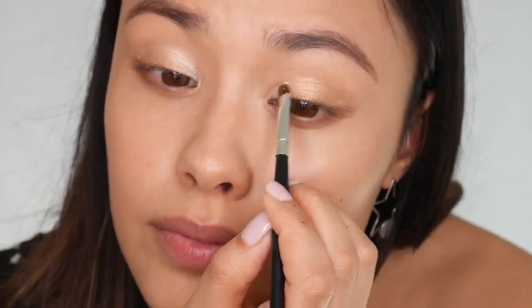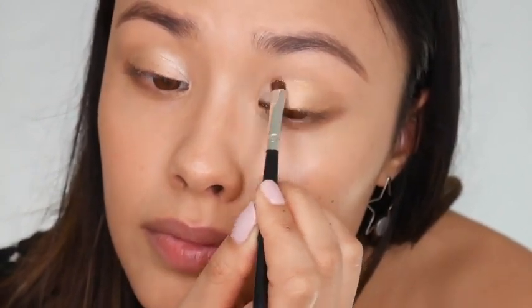Now, I'm gonna keep the eye look very simple since, again, we are gonna rock that bold lip on our girls' night out. So I'm gonna take this shimmery white color up here and apply it to the inner tear ducts of my eyes just to brighten my overall look.